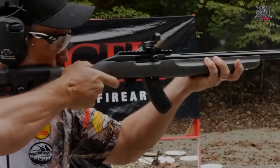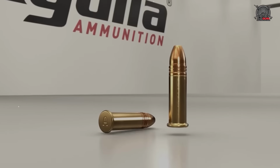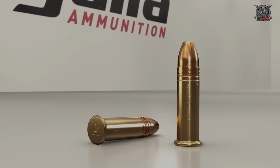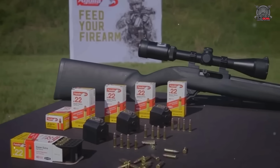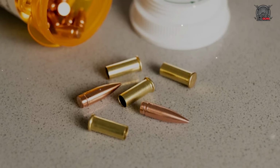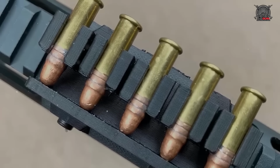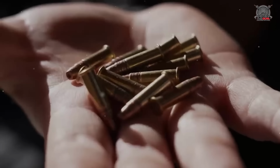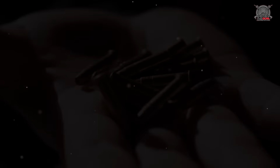The most troubling aspect? The typical 40% reduction in perceived noise still leaves unsuppressed .22 LR gunshots well above the threshold for hearing damage. The false sense of security has led many shooters to abandon hearing protection entirely when shooting suppressed rimfire, potentially causing cumulative, irreversible hearing loss despite following manufacturer recommendations.